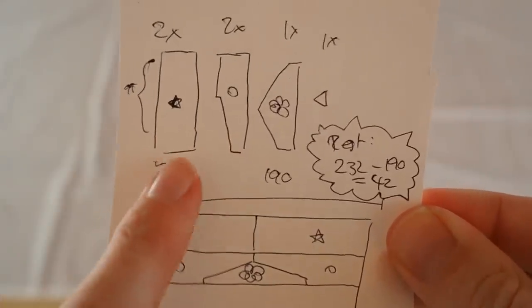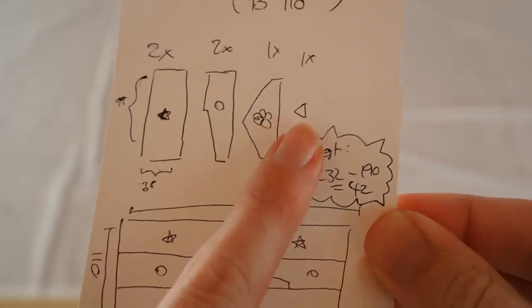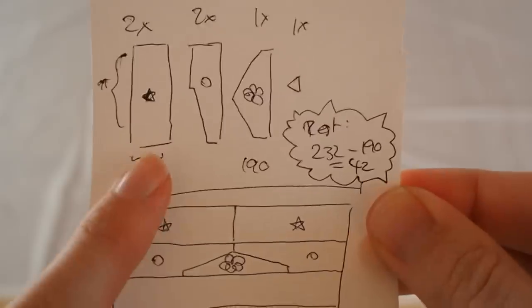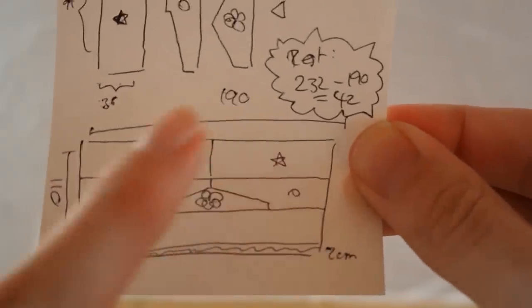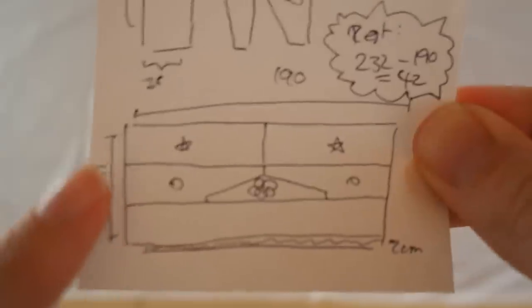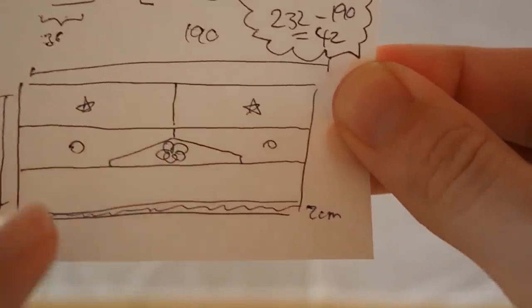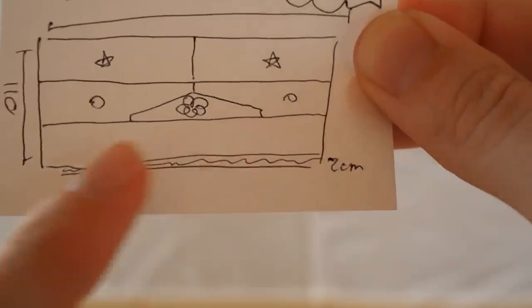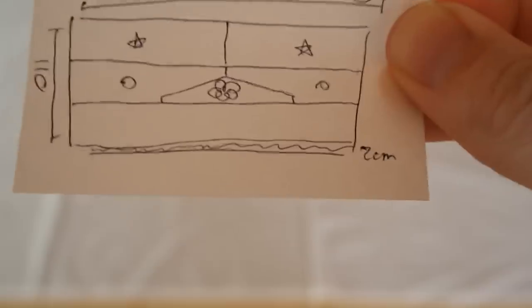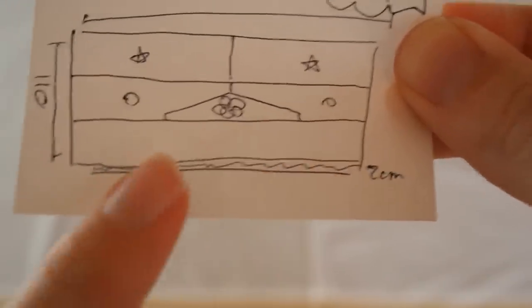So I need two front pieces, two back pieces, one centerpiece and one smaller centerpiece, because they're all 95 long. I need a total length of 190. My width is 110, which means I can do two rows of a 36 centimeter width, which is what I will probably do, because I'm gonna take the last part here and make ties and all the other stuff out of this, probably also pockets.